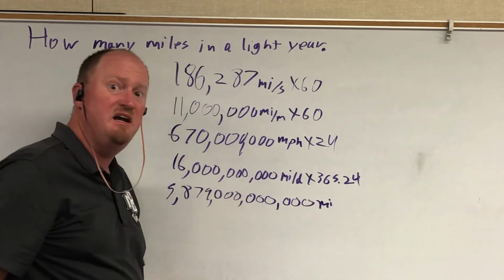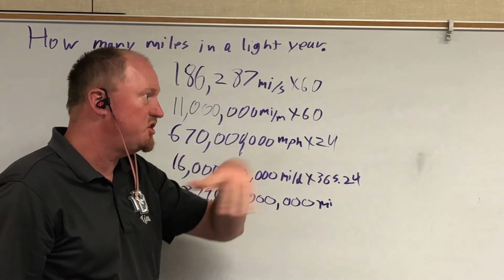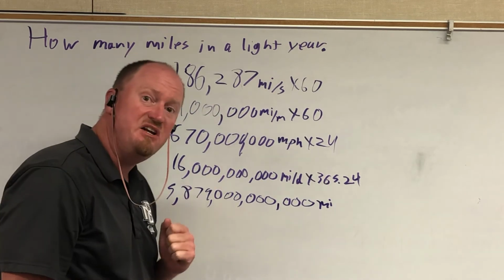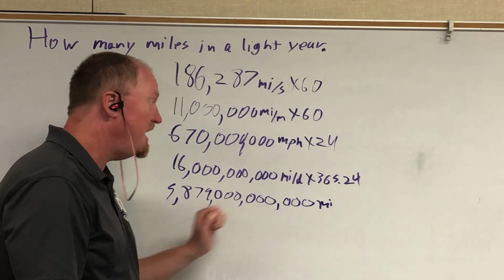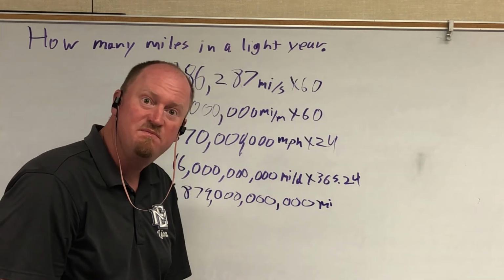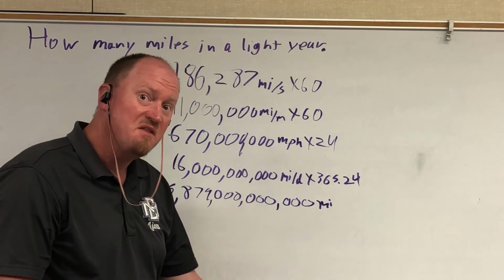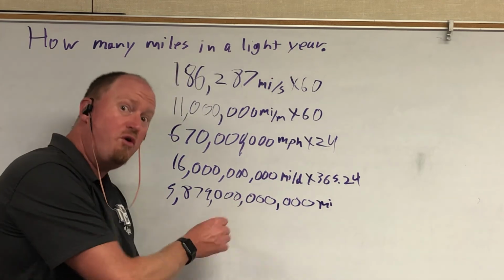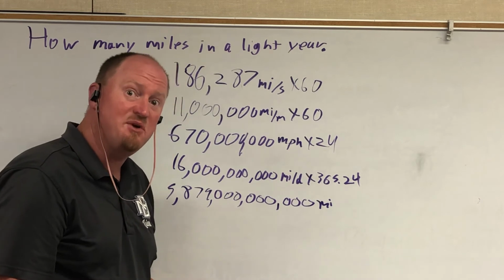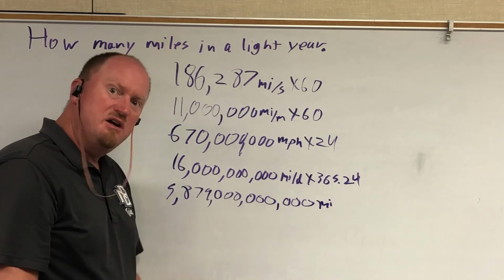Now, a light day takes you clear out of the solar system, beyond any human spacecraft that are operational, into interstellar space. A light year, well, you're still in interstellar space. It doesn't even take you to the next solar system. The nearest solar system is more than 4 light years away before you get to our next nearest neighboring star. So the universe is big. And that is what a light year is.